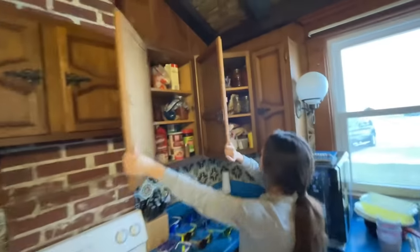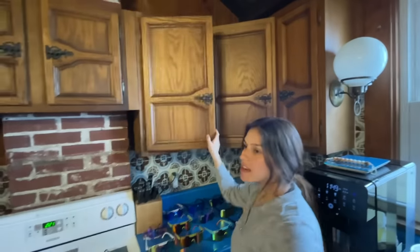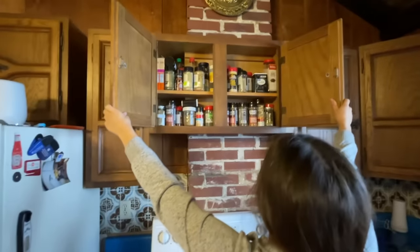This is it. This is our pantry. And it's not easy to organize things in here. No, everything gets buried. And this is our spice cabinet. You want to see all our spices? I pride myself in this. Look at all that. We got a lot of spices.